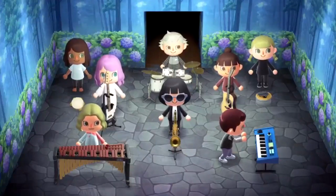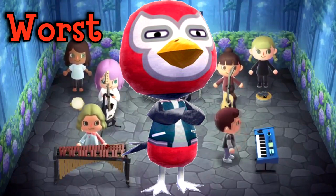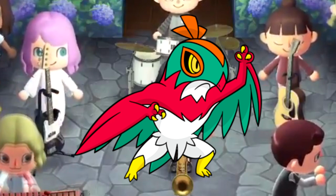The worst is Lucha. I mean, they could have done so much better with a luchador bird. Look at Hawlucha from Pokemon. And this one looks like it never made it to the big leagues.